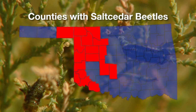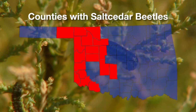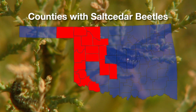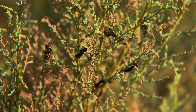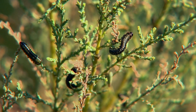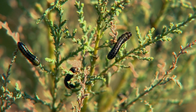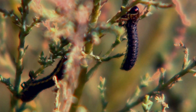As of this year, Saltcedar beetles have been found in 17 Oklahoma counties and they are spreading, but only to salt cedar. And there's been extensive research trying to get it to eat other plants and to see what its host range would be, and it's very specific to tamarisk species. So we can be very confident that this isn't going to move over and do anything else. Which makes the appetite of these little bugs a great weapon for Oklahoma landowners.